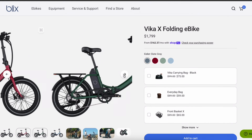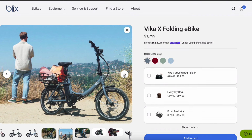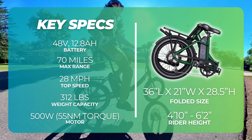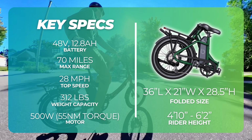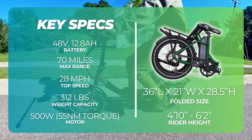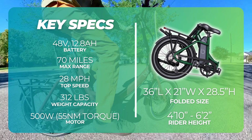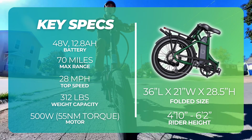Onto the Blix Vika X. This bike comes in at $1,699, and it's the last bike on our list that features a torque sensor, but it also comes with some advanced tech that none of these other bikes actually offer, which includes electronic shifting, and it has automatic pedal assist as well as automatic shifting.